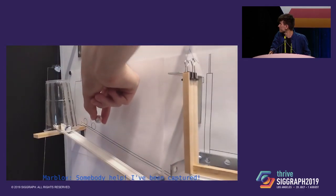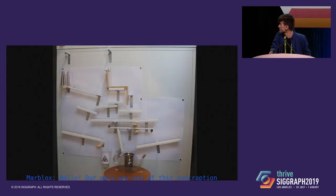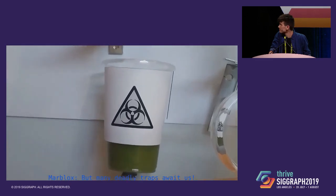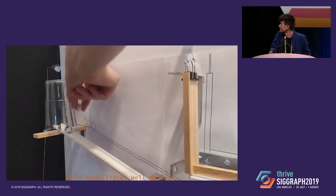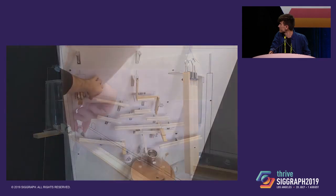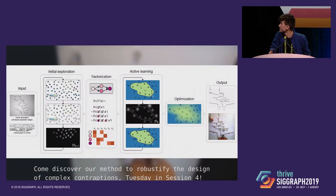Help, I've been captured. More blocks, I've come to rescue you. Bolly, our only way out of this contraption is to reach the teapot below, but many deadly traps await us. Well, more blocks will have to be perfectly synchronized to succeed. Can Bolly and more blocks escape in the teapot together? Come discover our method to robustify the design of complex contraptions, Tuesday in session 4.